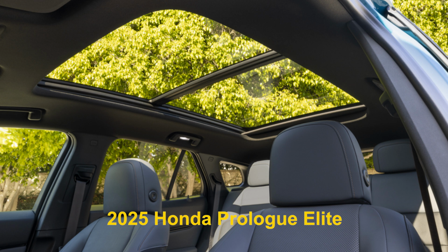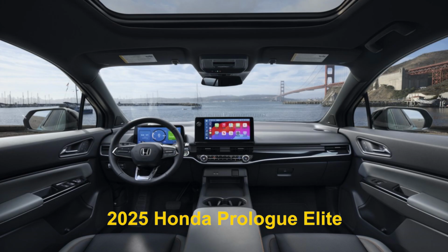You get an 11-inch digital gauge cluster and an 11.3-inch touchscreen with this vehicle. Wireless Apple CarPlay and Android Auto are standard. With the Honda model, you get those features, which you don't get with GM vehicles, which is a huge benefit for me if you're going to buy one of these. If you like Apple CarPlay like I do, then Honda or Acura are the only 2 choices you have there. You also get Bluetooth, 6 speakers as standard, HD radio, Sirius XM radio.